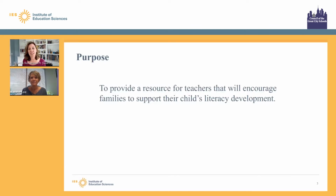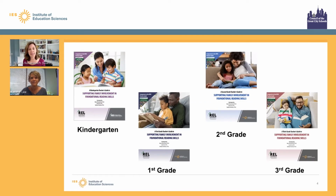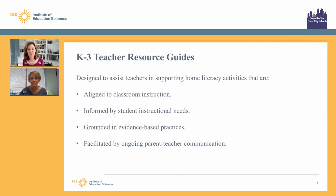The Georgia Department of Education requested that the Rural Southeast support their literacy efforts by creating a resource to help teachers encourage families to support their child's literacy development. This partnership involved the Rural Southeast developing the teacher guides and Georgia teachers piloting the teacher guides and providing feedback during the development process. We created 4 grade-specific teacher guides for teachers to use during family literacy nights and parent-teacher conferences. So there's a kindergarten guide, first grade, second grade, and third grade, and the covers are on this slide.